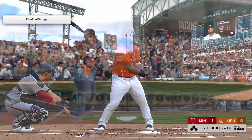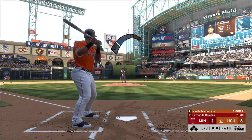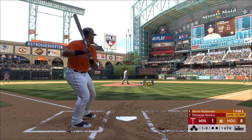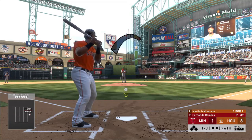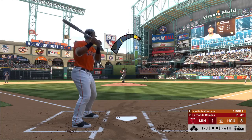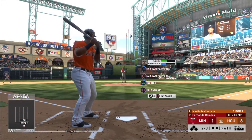Now in the box, Martin Maldonado. A hit in 2 at-bats for him at this point in the ballgame. First pitch on its way. And he'll look at a fastball that doesn't miss by a whole lot. It's 1-0. Checks his swing here, but he does so in time.